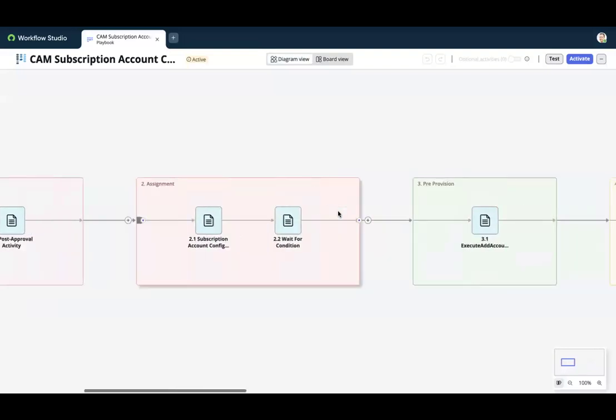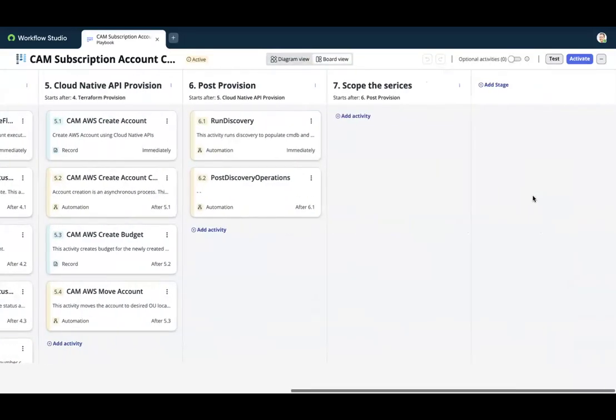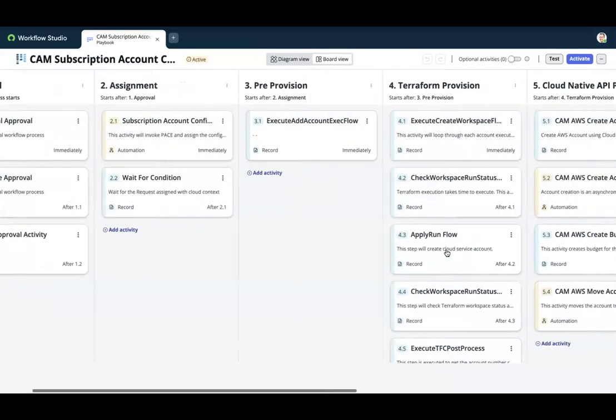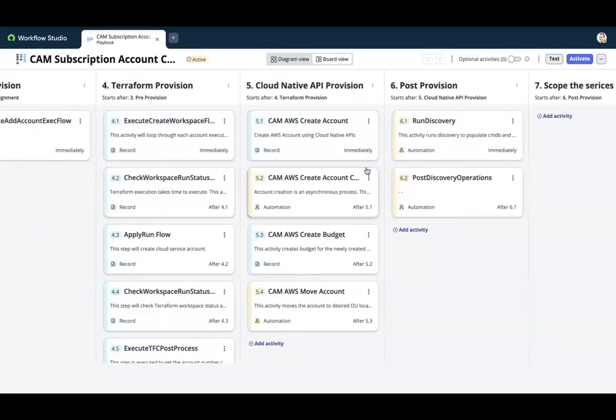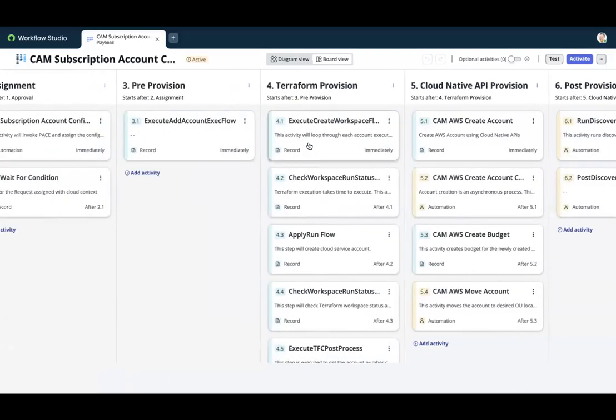But each step is then customizable, and we have different flows that are for approval, assignment, pre-provisioning if you're leveraging Terraform, if you're leveraging Cloud Native API, provisioning, and then you have post-provisioning and so on. Now, there are different phases, and you can add activities to each one of these subflows, etc. So there's a lot, really a lot to do there.